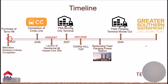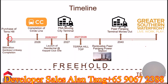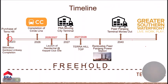Okay, so our main advantage over here, after so many things, be it you buy here, you want to sell here, it's really up to you because freehold, you are free to hold. Leasehold is different. You hold maybe 10 years, that's the peak, you need to sell. Here I can tahan to wait. I have the holding power. If anything happens in between, I wait a little bit. Or you continue to stay, or you wait a while until the market is better, when things are happening at Greater Southern Waterfront, then I sell. Then maybe you get 2,000 PSF.